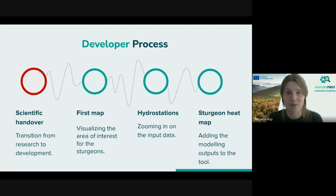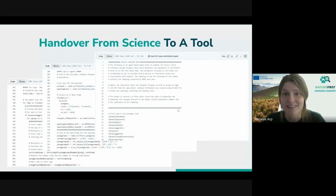And we're going through this process together of some key moments in the developing of this application that we made from the model. So first, the handover from science to a tool. So Anna has created a code base. All of her modeling has happened in a coding environment. And it's a lot of scripts and it may seem a little bit daunting. For us as data scientists, we at least recognize this, but it still takes a good deep dive to understand somebody else's code and to understand what are the key aspects, what do you need to run it, and what comes out, and how can we shape that into a tool. So this is what it looked like at the beginning, us trying to comprehend this code base from Anna.